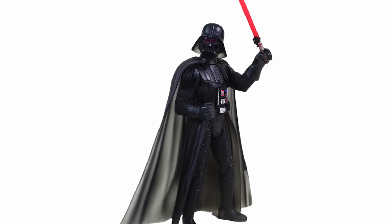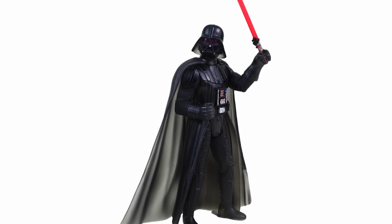This was not exactly a do-it-all Vader figure because it had a translucence to it, and you couldn't really make anything with it other than like the diorama of the cave, which I'm not sure anybody set up anyway.